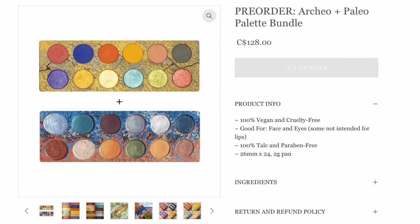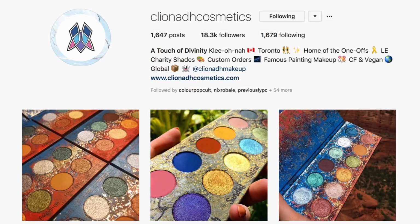They were $28.25. So the next two things I bought, I haven't actually got with me physically here because I bought them on pre-order and they haven't shipped yet, but they are the Clionadh Accio and Paleo palettes, and I'm so excited to get them because they look gorgeous. I really like the Clionadh formula. I have quite a number of their eyeshadows.